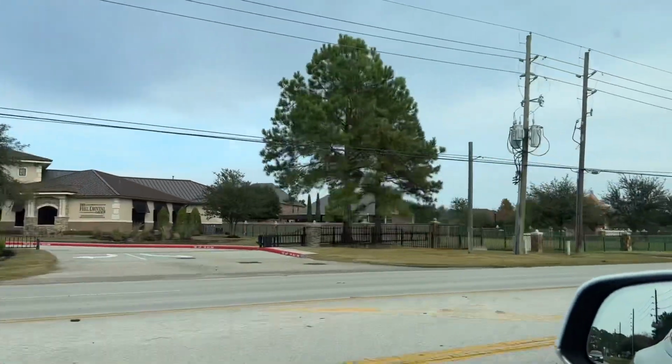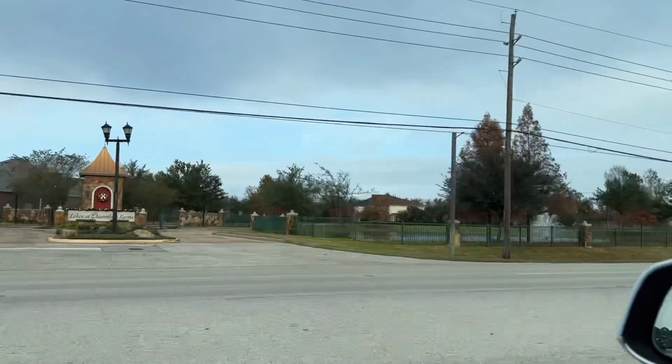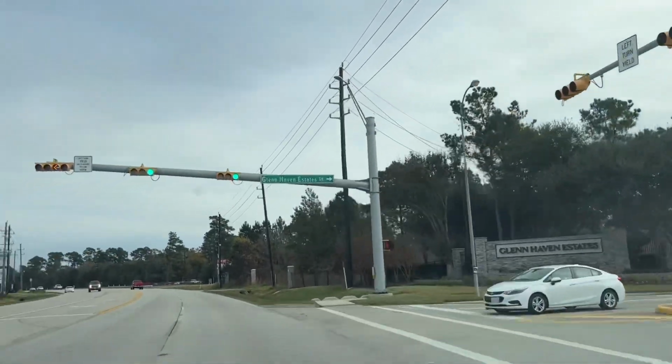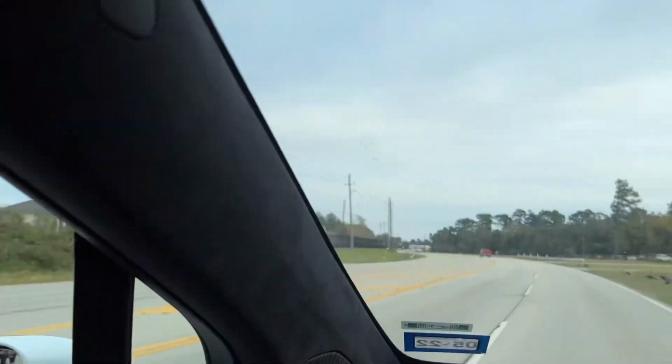Right here, Lakes at Gleannloch Farms. So this is another neighborhood, Glenhaven Estates, that also goes to Tyson, Dory, which are schools. The Pack is really popular for dance.